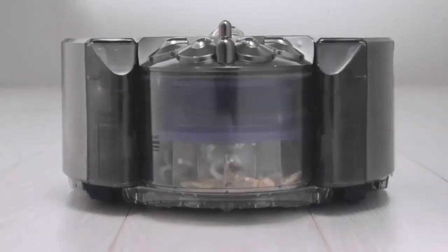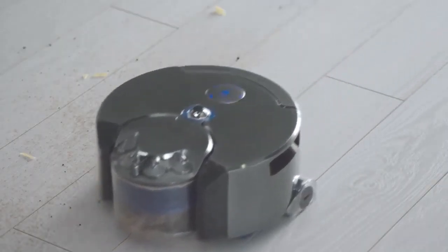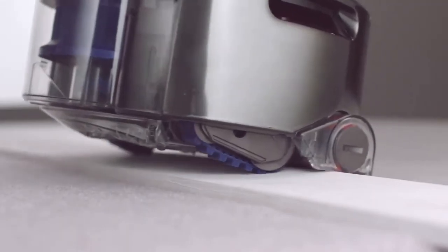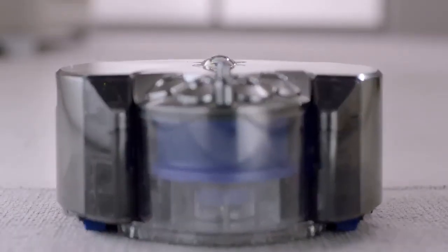Patented radial root cyclone technology generates powerful centrifugal forces to fling dust out of the air and into the bin. The robot's cleaner head spans the full width of the machine. Carbon fiber filaments remove fine dust from hard floors, and stiff nylon bristles remove ground in dirt from carpets. Continuous tank tracks climb over obstacles and maintain speed and direction, ensuring it stays on course.